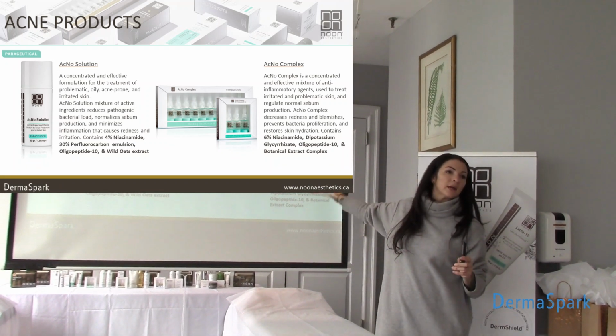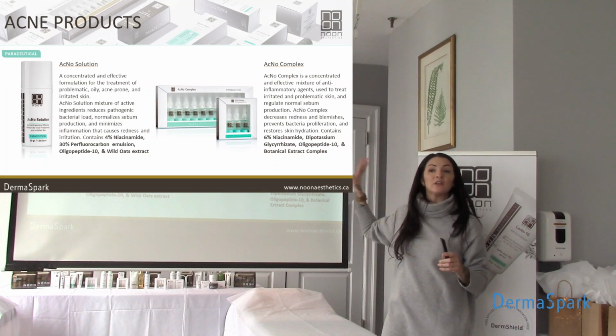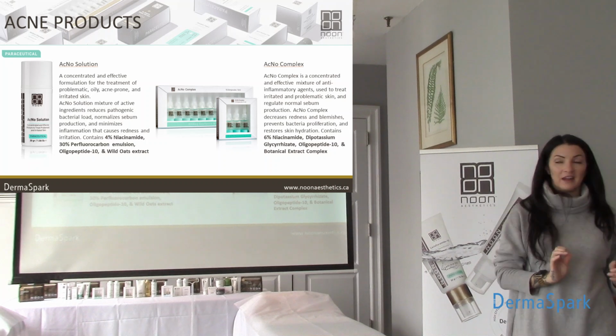Sounds like a Snoop Dogg lyric. That's licorice root, all right? That's all you need to focus on. It is a licorice root extract that has powerful anti-inflammatory properties. It is beautiful for an acne patient.